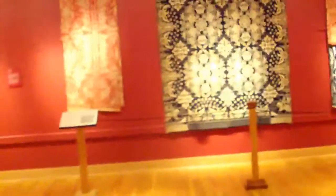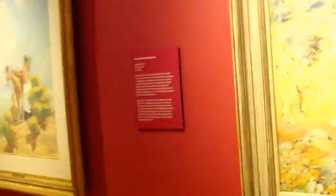More glass case stuff. This is why I'm not going to spend a lot of time. This really isn't my bag, but walk around and basically look at the paintings this guy did. I'm gonna have to look this guy up. I don't even know who he is. Now this is history of a bygone era. New York State is Iroquois country, basically.